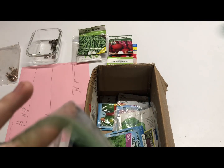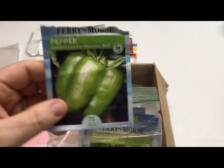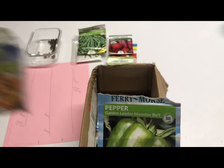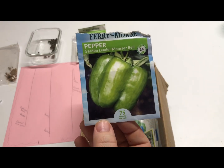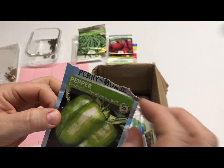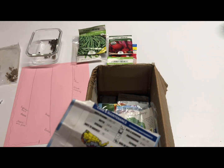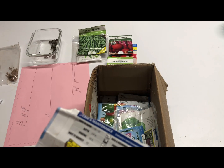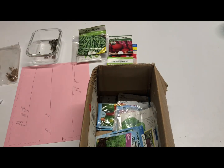So let's see. In here are some bell peppers. We do eat bell peppers. My youngest, no, not my youngest. Golly, having a baby with older kids is hard. My middle loves bell peppers, especially with cream cheese on them. And this says December through March. Okay, maybe not. Not the right season.